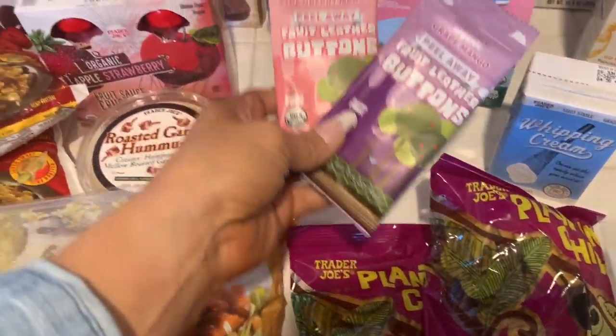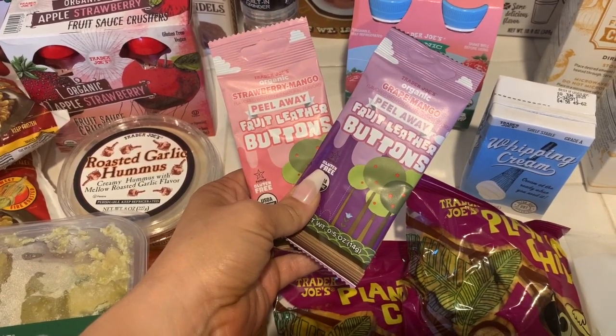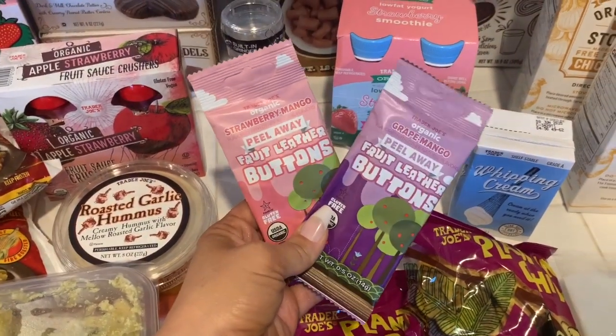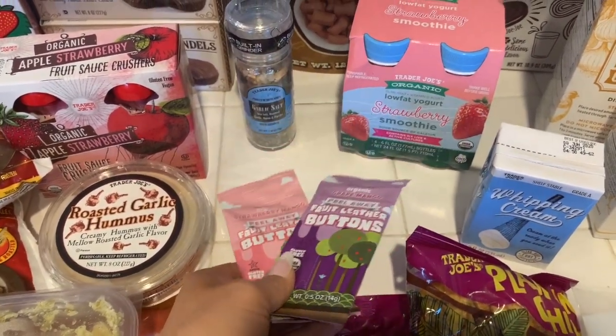Also picked up some of these fruit leather buttons. We've never tried these, so I only got two of them, and I think they were only like 50 or 60 cents. I got strawberry mango and grape mango, and those are organic as well.